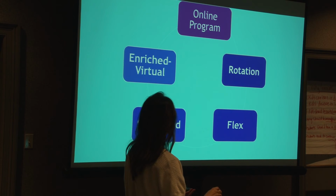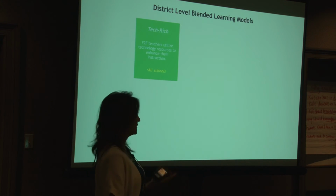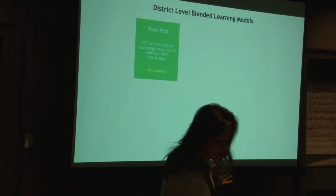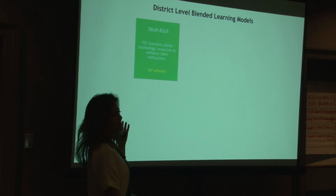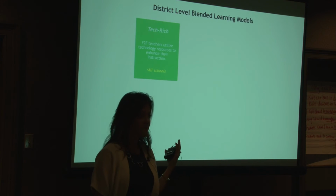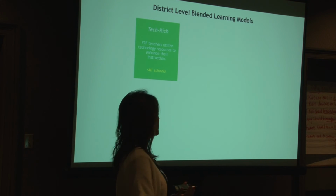And so to go in a little bit more, if you can't read that, we have the different models of blended learning, starting with the tech-rich courses. Tech-rich just means that a teacher is utilizing technology in the classroom. There might be a writing app that they're using for students, and so when they're doing some work, they're using this app for some writing practice.